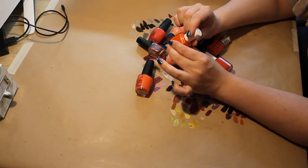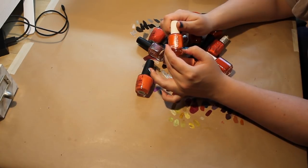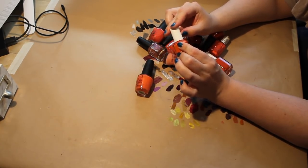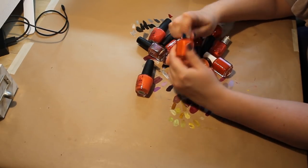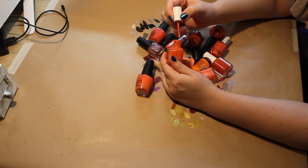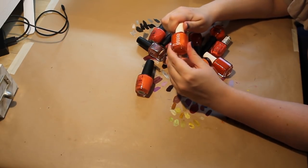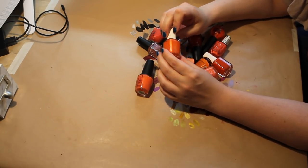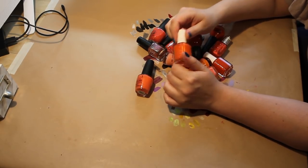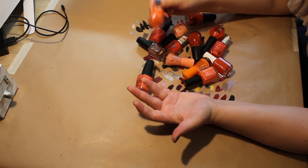Now I have Braziliant. This was the second bottle of Essie I ever bought. The first was Too Hot, which you can see in my red destash video. I kept that one. But this one I'm gonna let go. I have loved it. I have worn it a fair bit, but I haven't worn it in at least 2 years. It's just a pretty bright orange. It's not neon. It has this very subtle pink shift, which is pretty, but I just really don't wear a lot of orange anymore. So I don't need to keep this. I'm going to pass it on to someone who'll love it.